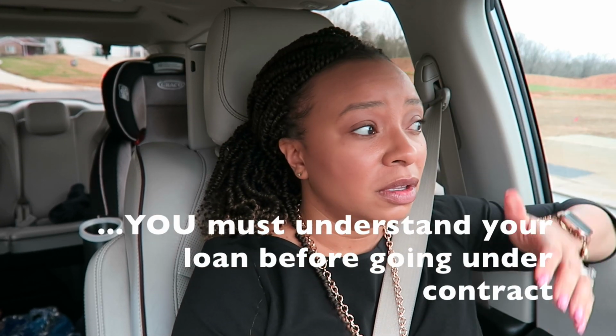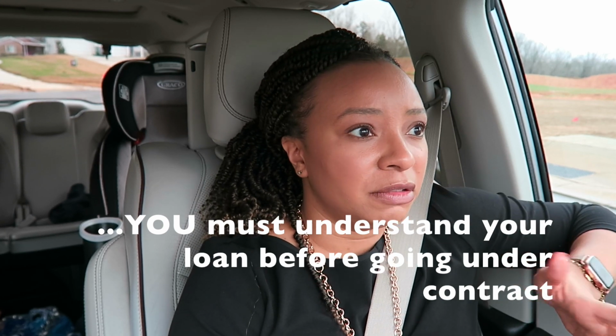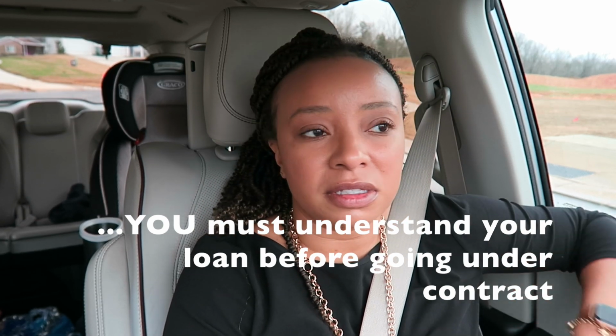It depends on your loan. So I've had people get $45,500 in down payment assistance and closing costs, but it's an FHA first-time home buyer loan, and they're allowed more money. But with the investment, it's different.